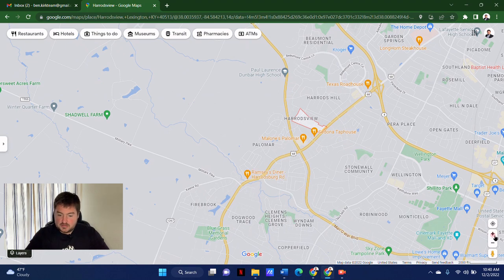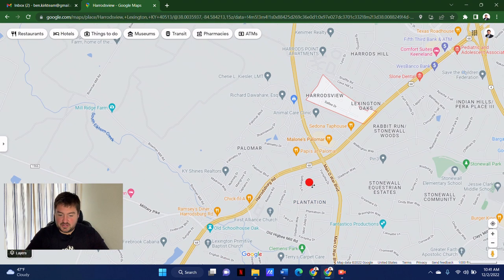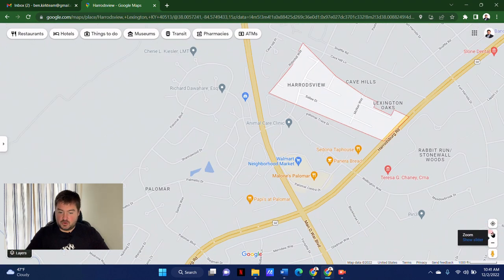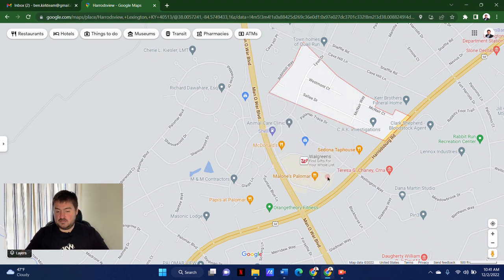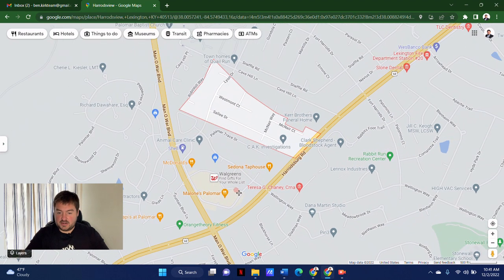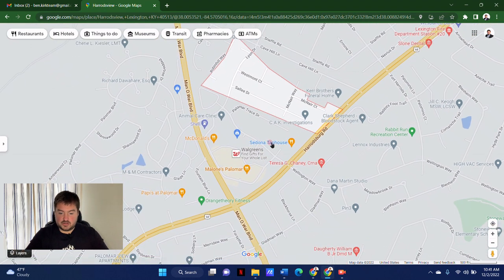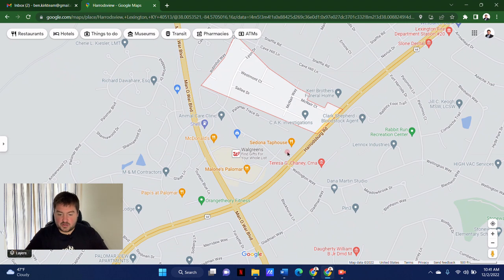and bigger. Shout out to Ramsey's Diner. That's on my top 10 restaurants you've got to try. You've got one of the locations right here. And as I continue to zoom in, you'll see more and more. Okay, Malone's, it's another top 10 restaurant that I've got here. I've eaten there before. Fantastic steak. If you're a steak lover, it'll be one of the best steaks you'll ever have. And this is another big time restaurant that's over there as well.